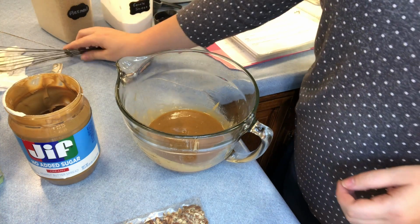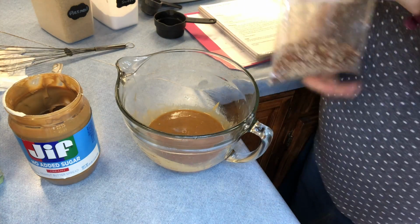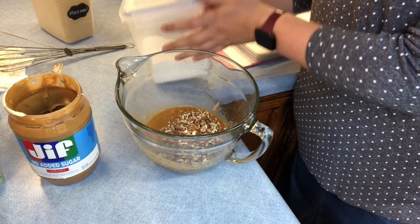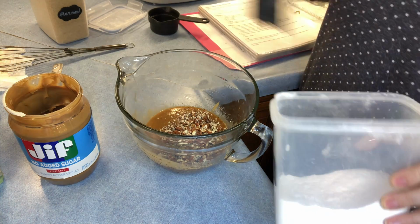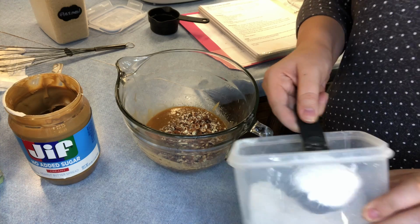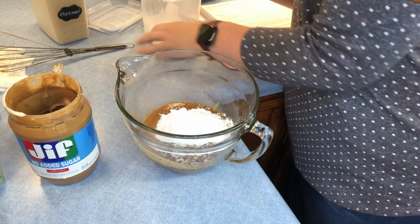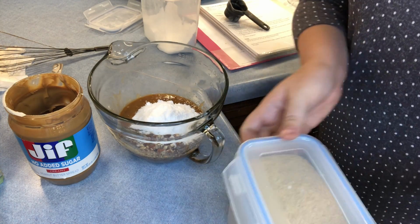Then we're gonna add a few more things. So now we can add our chopped nuts. And we're gonna add half a cup of gentle sweet to sweeten it. I make my own gentle sweet. You can click the link here in the video to see how I make my own at home. So half a cup of gentle sweet, and then a 1/4 cup of golden flax meal.